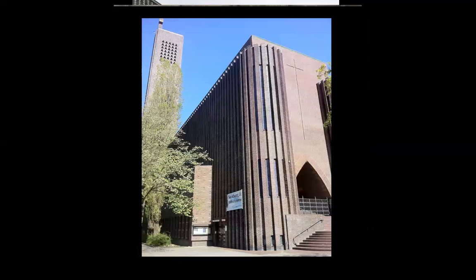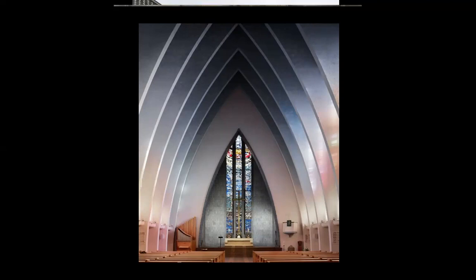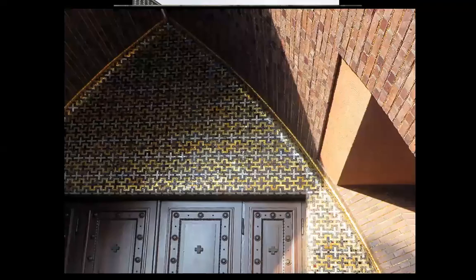But this is the building of Fritz Höger, and I regret I visited Berlin a few times, but I never came close to this building. Here is Fritz Höger. He doesn't look too happy near the model of his church. The interior, yes, the Gothic is present for all to see, but I like very much this ornamentation towards the outside, with the insertions of gold, even in the spaces between bricks.